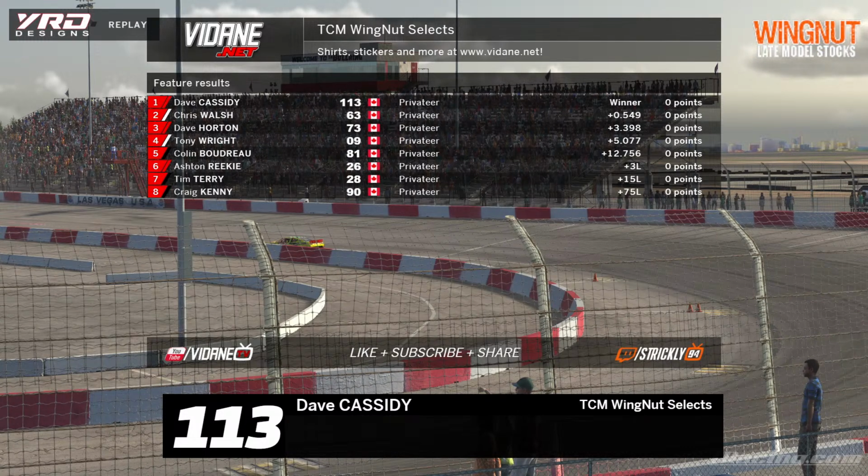No, I picked up a win last year. That's right. I know that. Yeah, street stocks, I think it was. And a few seconds and stuff, but that's about it. Yeah, coming home with the big one here tonight. We'll see if Ashton can get the virtual hardware hooked up here tonight as well. But a great run, dominating performance here at the Bull Ring, Dave.